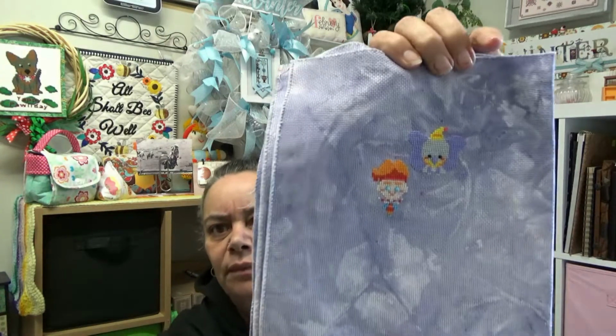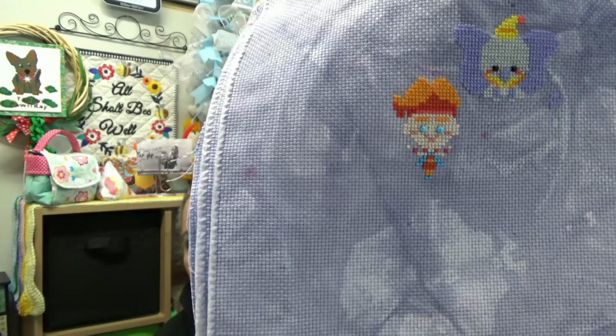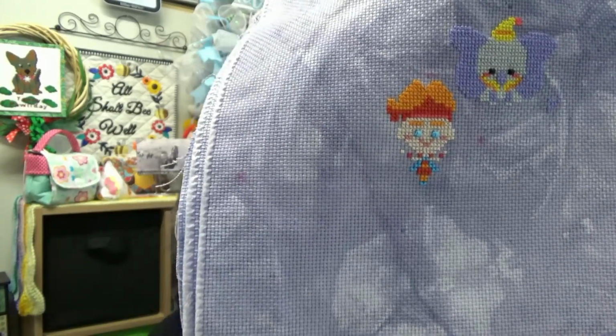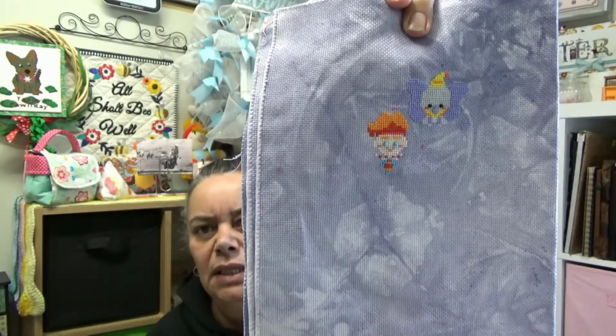So that's this past week's stitching. I got him finished, and I've put blue seed beads in for his eyes because it called for blue cross stitches, but he's got blue seed bead eyes. So that's him done. He's looking a bit cute. He looks like some sort of ninja. Might even be a girl, I don't know. But anyway, that's my Disney Mickey head.